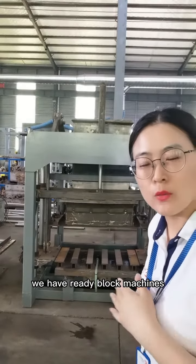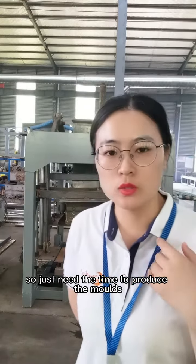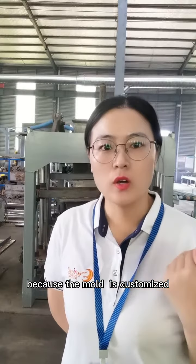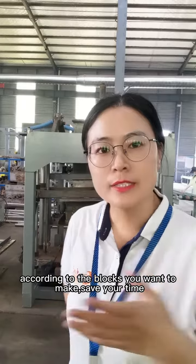We have the ready block machines, so we just need time to produce the mold, because the mold is customized according to the blocks you want to make. Save your time.